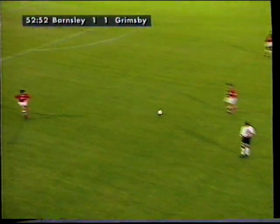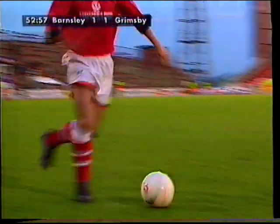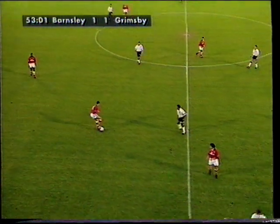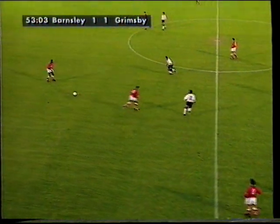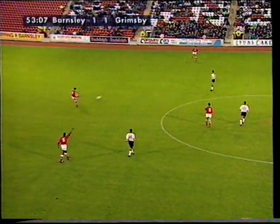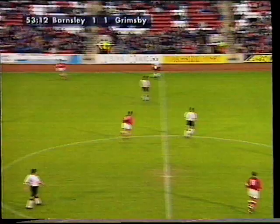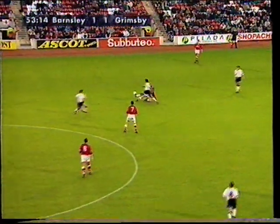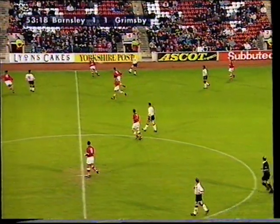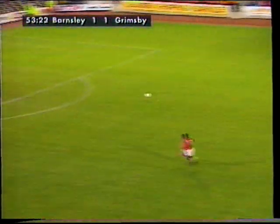Fleming. Barnsley, remember, seeking what would be only their second league win at home this season. Having beaten Nottingham Forest here. They've got the worst defensive record in the First Division. They've let 31 goals now with that one of Mendonca's today, and they'll have to defend again now. Rees can't just find Mendonca.